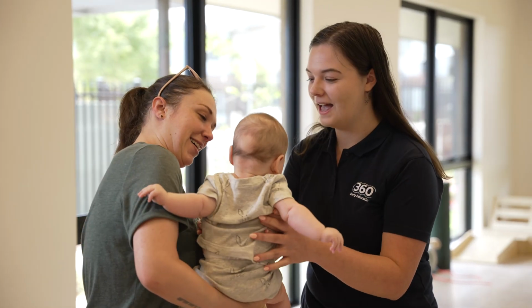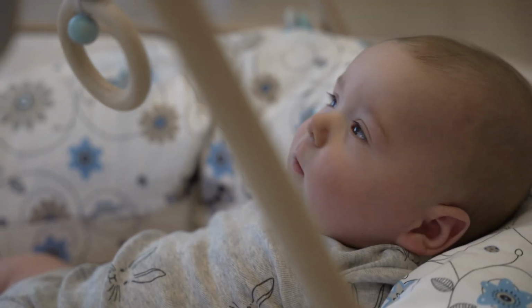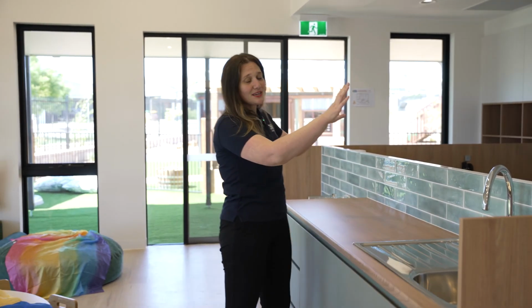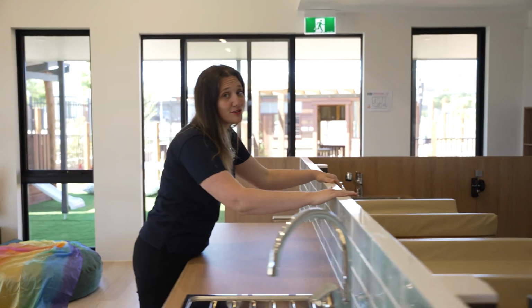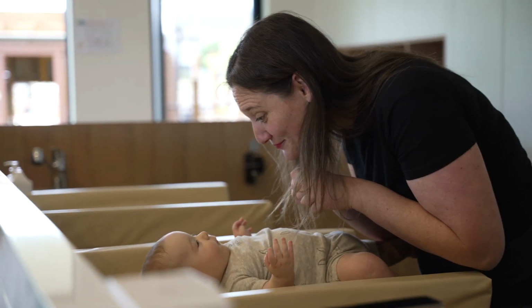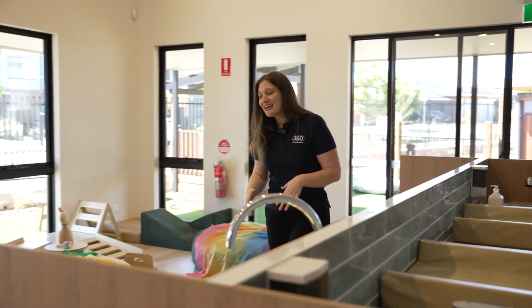So you'll see there's plentiful resources in here, and in all aspects we've considered those elements of supervision. So we can see straight into the cot rooms, and when the educators are performing those critical care routines like changing nappies or preparing bottles, they don't need to leave the space. They're always on hand, they're always around for the bubs and for each other.